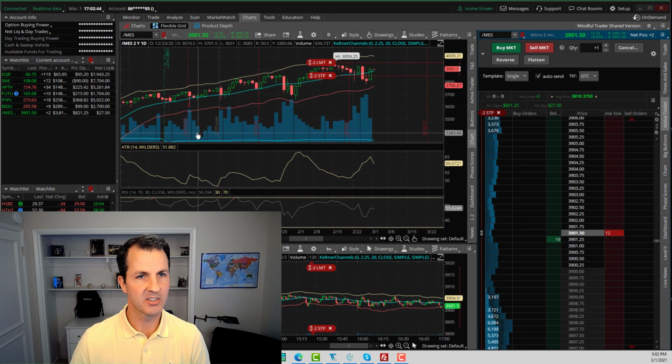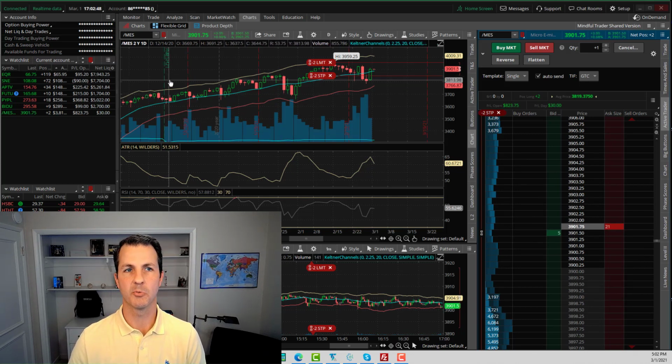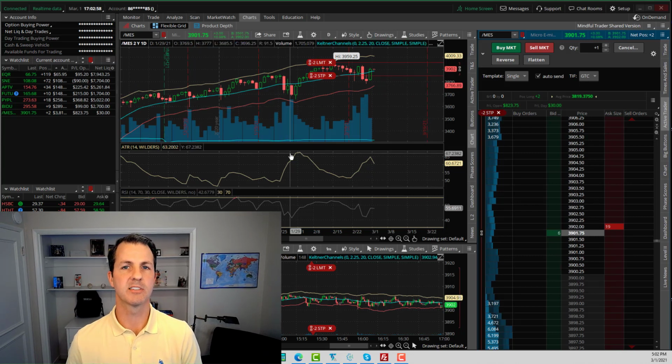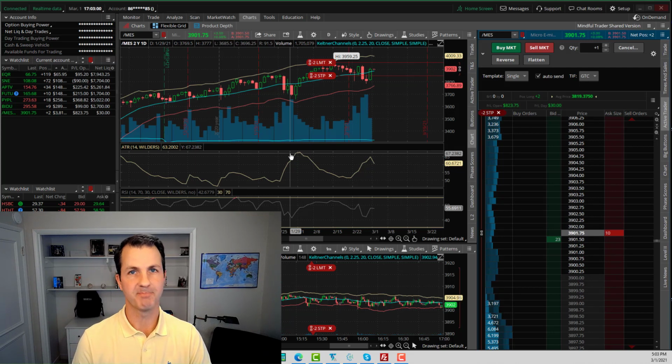And let's see, it looks like it became the front running contract right here back in December. So somewhere, in fact, it looks like it shows it right around here where this red dotted line is, that's when this contract will expire.